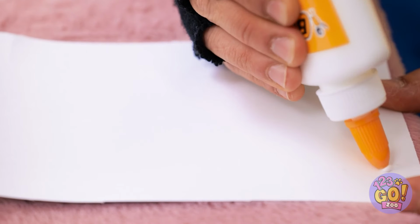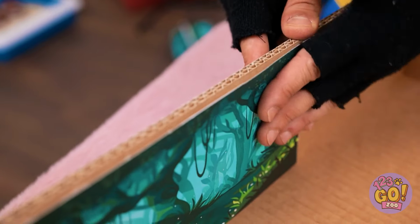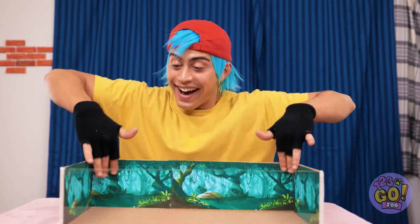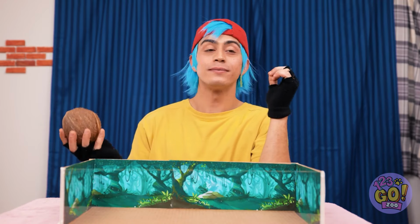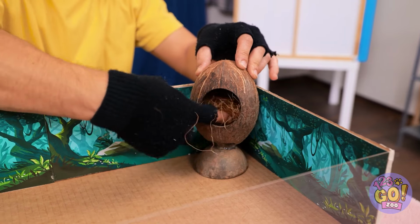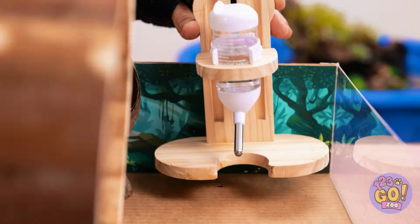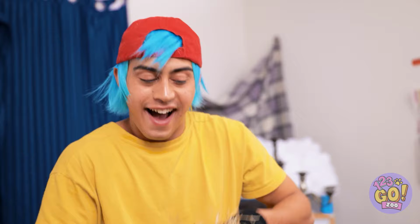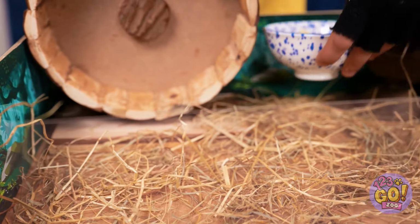First of all, we need to glue this part. It will look like a forest. This way, you'll feel yourself truly at home. Wonderful! I'm such a genius! And this will be your little burrow. Pretty good. I'll also add some hay to keep you warm. And here's your favorite wheel. Don't forget about food and water, of course. I heard you guys really love some hay.